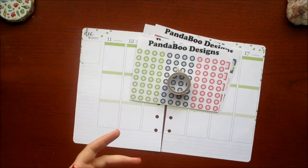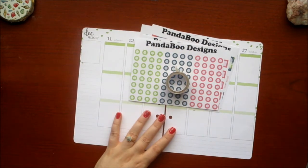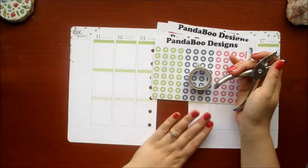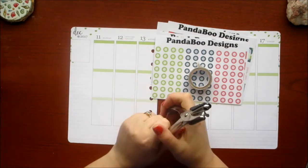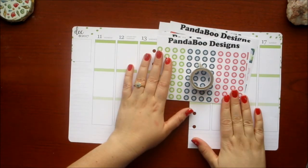And then I also have a pair of scissors, because you never know when you need scissors. And I'm not going to need these right now, but I do have a hole punch, because when I get into planning Wednesday and Thursday, I will need to punch the holes. I'm not worried about it right now, but it's there in case I need to punch holes. And I think that is it for that.